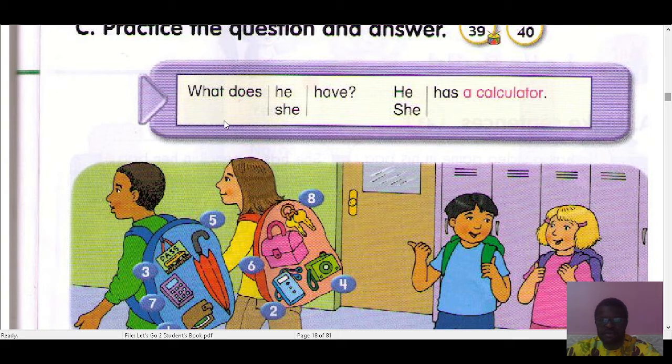So he, she, it, we use does. But if it is I, you, we, they, we use what? Do. What do they have? What do we have? What do you have? But when it is he, she, it, we use what? What does he have? What does she have? And you see, because it is a question, this verb is always in the base form. Even though in the positive form it's supposed to be has, because it is a question, it's always in the base form. And also, if it is a negative sentence, it will also be in its base form.